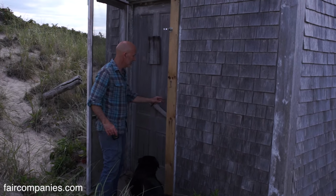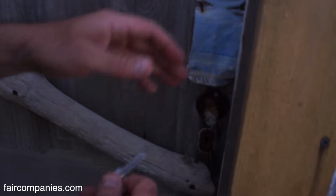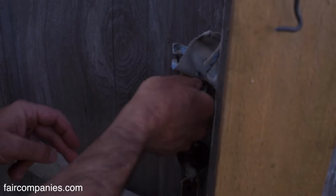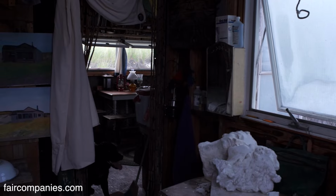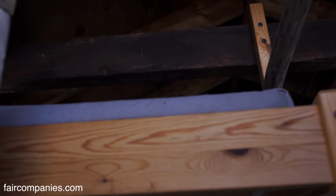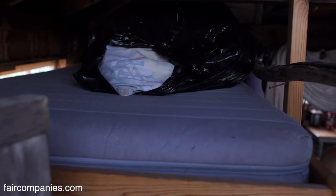As you can see, even the lock has to have a little piece of cloth over it to protect it from the sand, because if the sand can get in here, it'll just grit up the lock in no time. This is what we refer to as the studio, and also serves as an overflow bedroom up in the eaves there. But mostly that's just when there's extra children or friends or whatnot staying over.